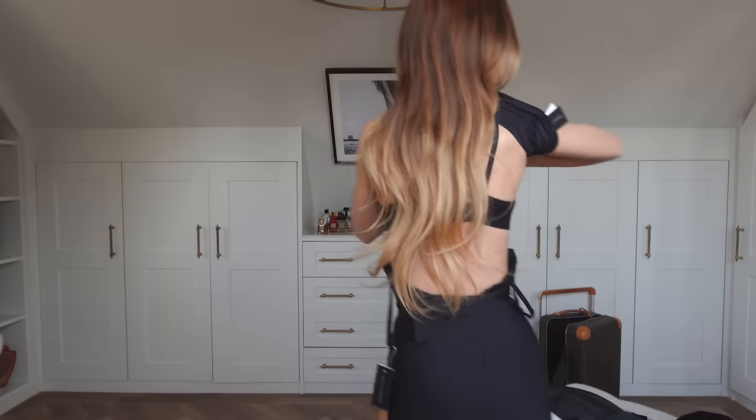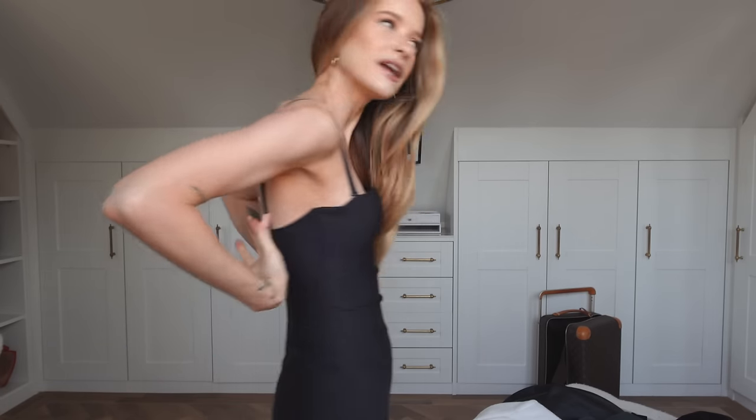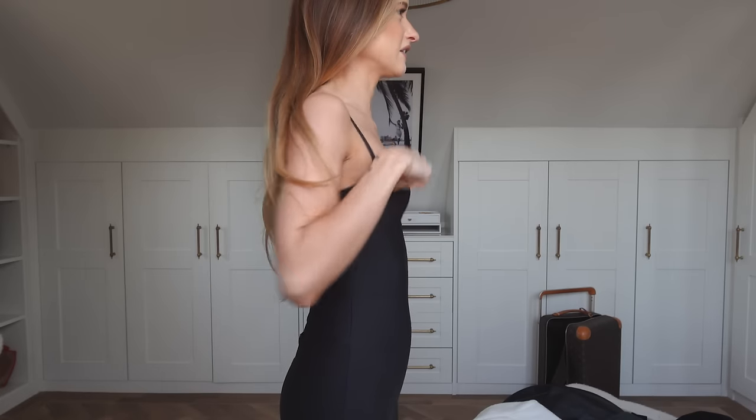Wow, the hips. This better make me look absolutely phenomenal. Hoist. Ooh. See what I'm saying? Now then, let's have a see. Do you know, it actually fits like a dream. That fits my little teeny tiny boobs really well.